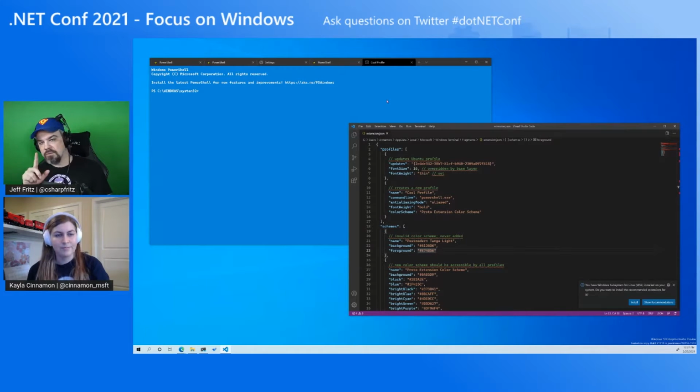Now, I have a couple questions from Twitter that I want to go to, but real quick, my last question is going to be, one of the big features for me was being able to split the panes inside Terminal. Can you go over the default hotkeys for that real quick for folks?